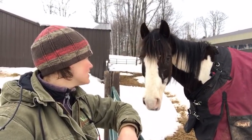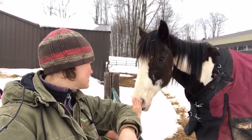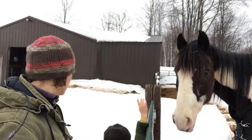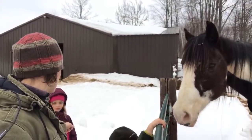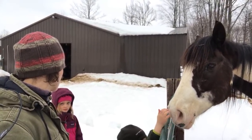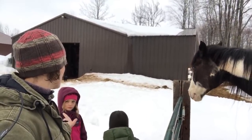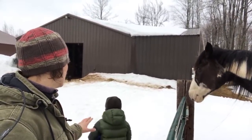Here she is. Do you want to go get her some treats, guys? Yeah. They are above the grain bin. Remember that little thing that I pulled down yesterday, Tova? They're in there. You want to go try to get them out? It's a little container. Why don't you go with him? Teamwork.